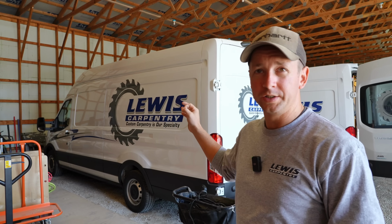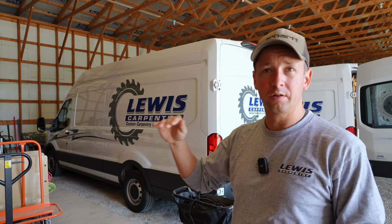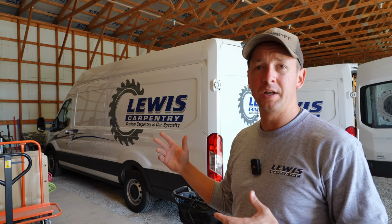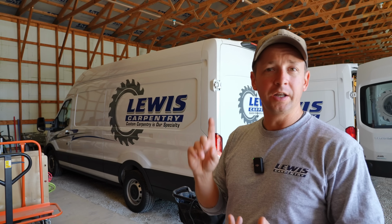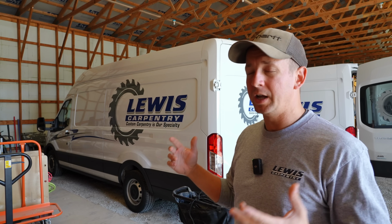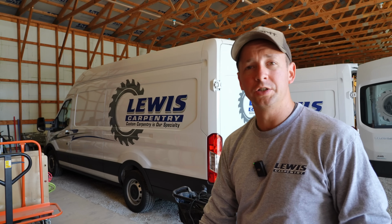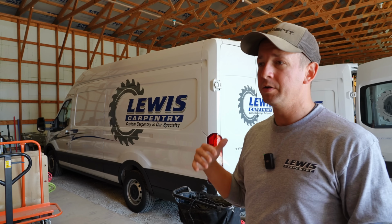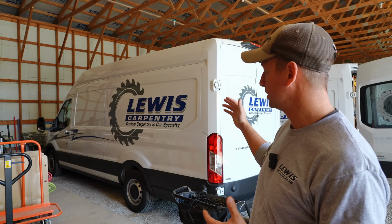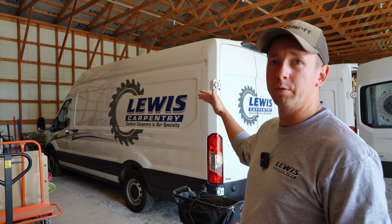Now behind me here is our new van. This is a 2024 regular V6 rear-wheel drive. I decided that it was just not worth spending the extra money to get the EcoBoost, and certainly not worth it to get the all-wheel drive. It's nice, but boy, that price tag really just jumps up quite a bit when you go for those options. So as I continue to grow and need to equip employees, I felt like going with the standard V6 was going to be fine. And of course, we still have the 350 with the high roof and extended to fit all of our tools that we need in there.